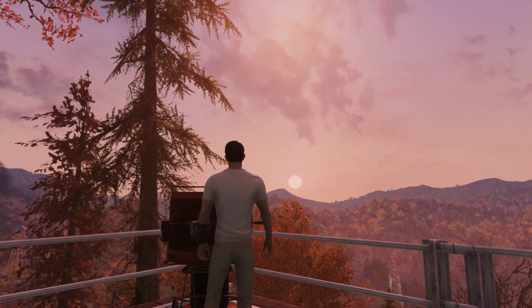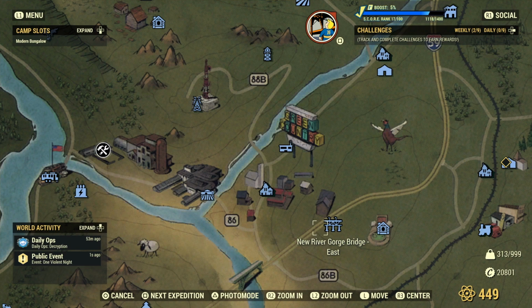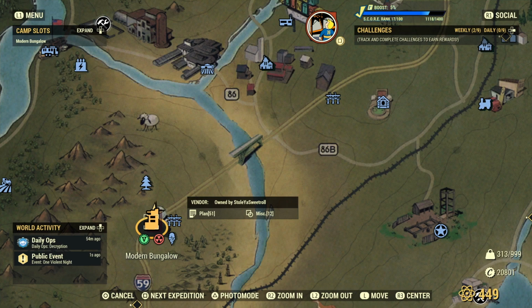If you want to know where this build is located, you can find it at the west end of the New River Gorge Bridge, up in the orchard across from Cowspot's Creamery. This location has a wonderful view of the mountains to the west and an amazing ambience. So, without further ado, let's check it out.